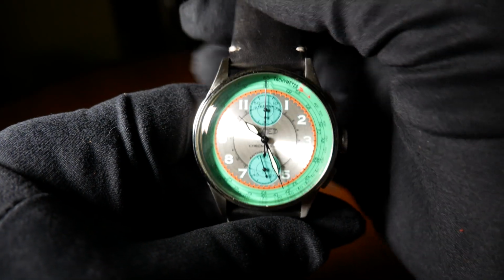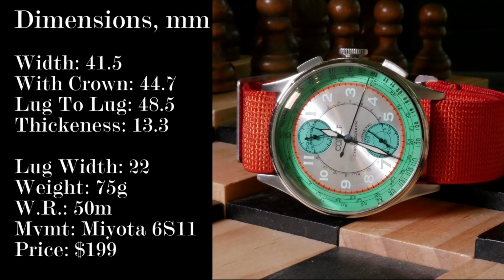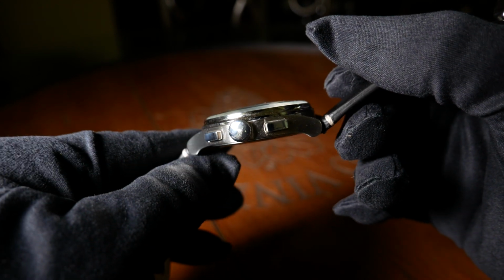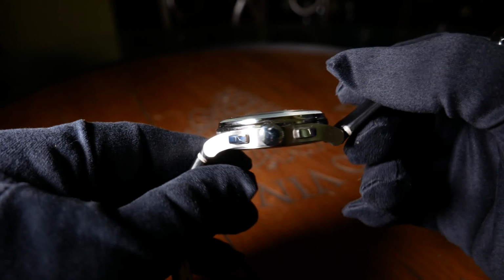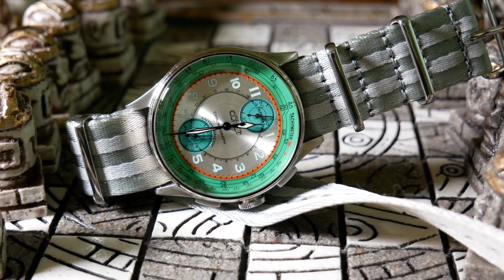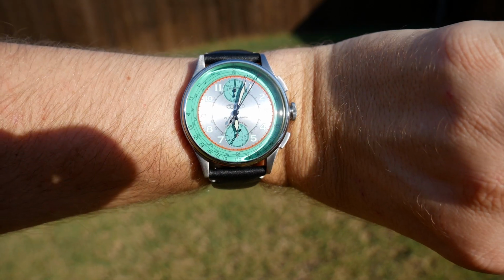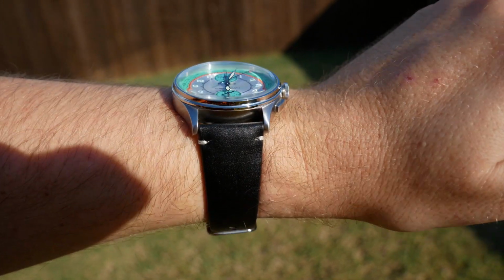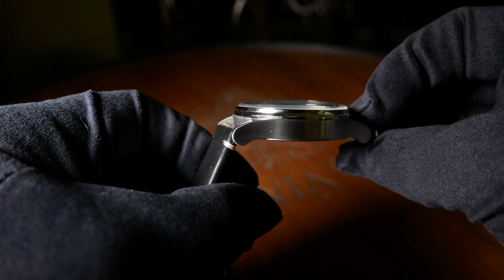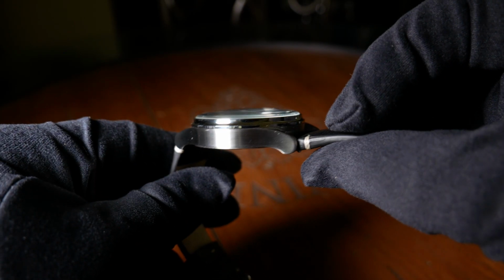As usual, let's start off with the dimensions. And here, the Comet Chronograph is 41.5mm wide without the crown and about 44.7 with it, while lug-to-lug is right around 48.5. And I know some would prefer this to be smaller and maybe even as small as its inspiration, but overall I think it's a good contemporary size here. And it's a size that wears quite well, especially with these really nicely shaped low-hanging lugs on the case. Although I do think lug-to-lug might be just a tad longer than I like, but not a lot.